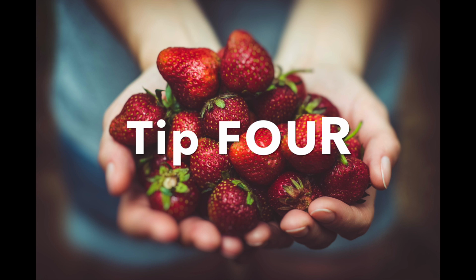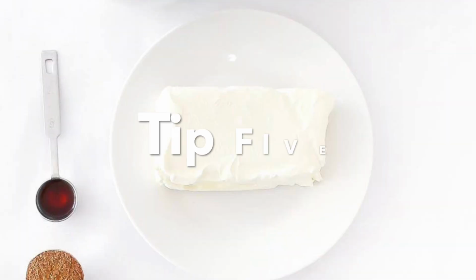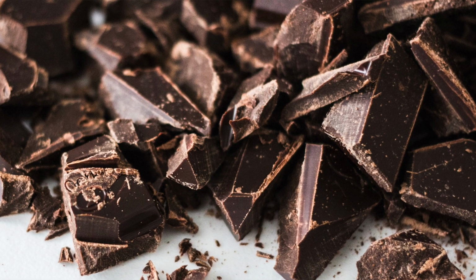Tip 4. After you wash the strawberries, make sure that they are super dry. Otherwise, the chocolate will not go on and stay on smooth. Tip 5. Melted chocolate with butter added to it makes for a better, smoother texture to coat those ruby red gems. Try 2 teaspoons of butter for every 8 ounces of chocolate for the best mixture of materials.